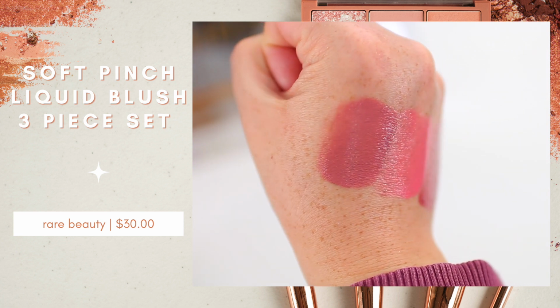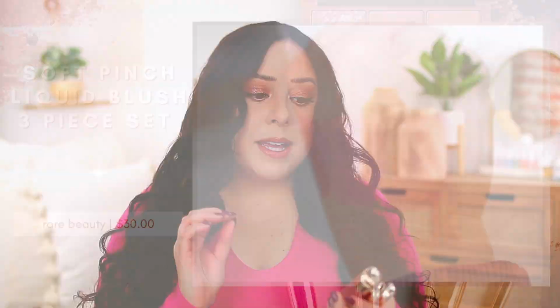I feel like I will never need a full-size blush when it comes to this formula because you really just need the smallest amount. But I really do like this formula. I think it is worth the hype.